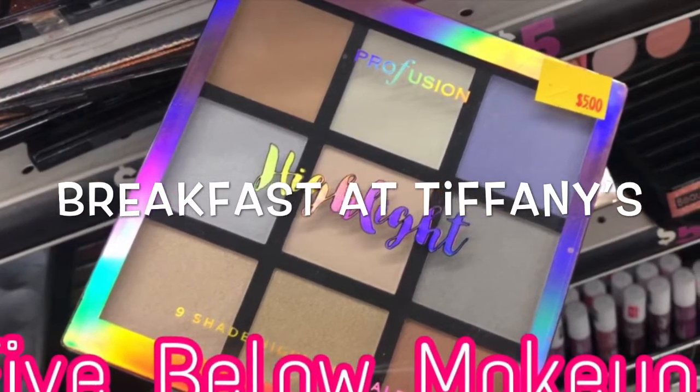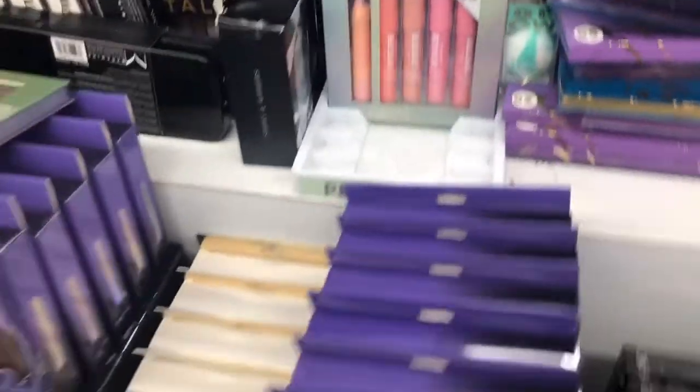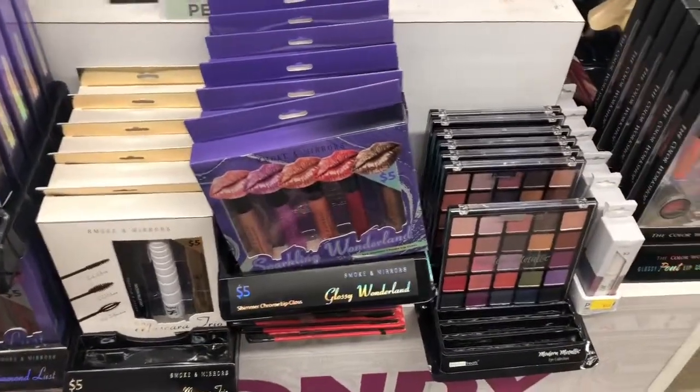Today I'm at Five Below. I'm going to show you the makeup they have. I noticed around the holidays they get more makeup in, so I thought this was a perfect time to share.